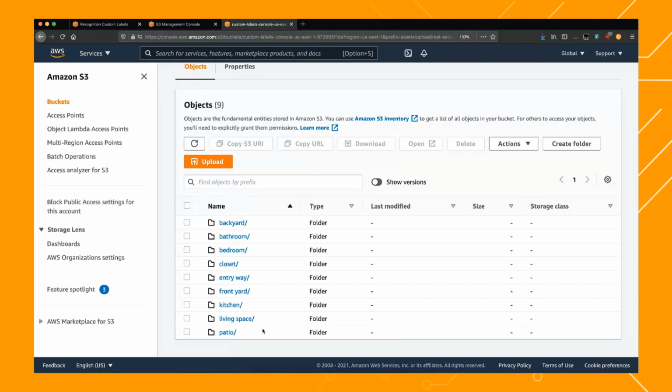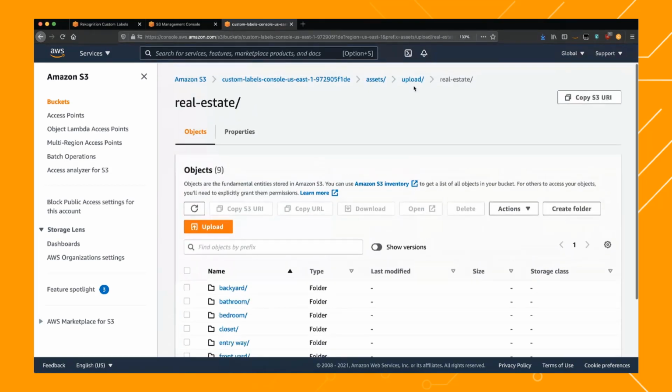And what's really nice is that the Rekognition Custom Labels service is going to use these folder names to generate labels for my images. So instead of me having to go in one by one for each image and apply that label, it will automatically assume the label based on the folder structure, so I can import all of the images with the labels in a single step.